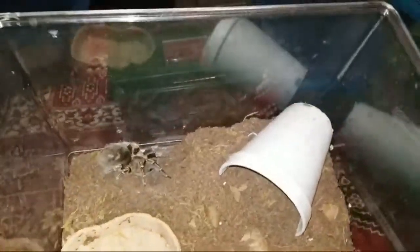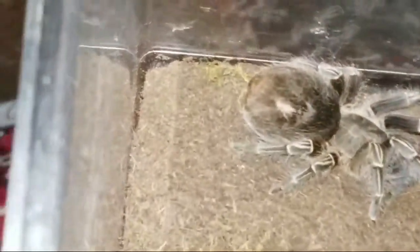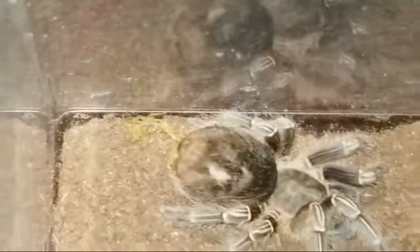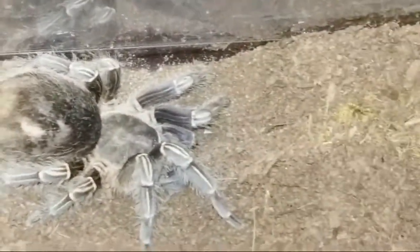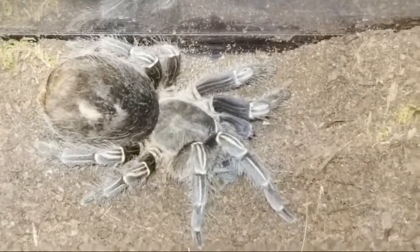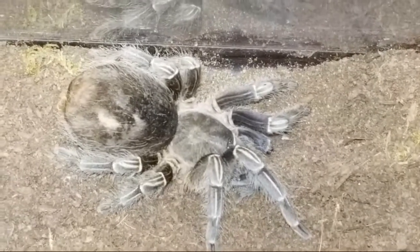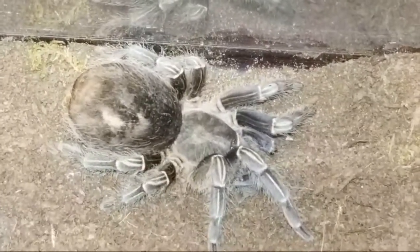Yeah, Maddie is beautiful. Yes, she is. Okay, so we have Bitsy here, who, as you can see, is going bald on her abdomen, and she is also due for a molt real soon. She hasn't eaten in I don't know how long, but for a New World species, this girl is very, very aggressive for some apparent reason. And I don't want to bug her too much because she'll start throwing threat poses like it's nobody's business.